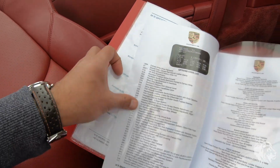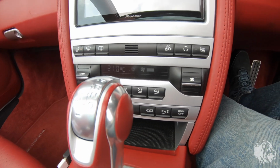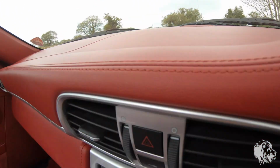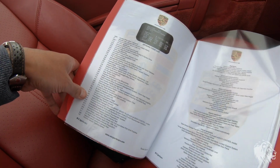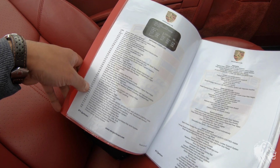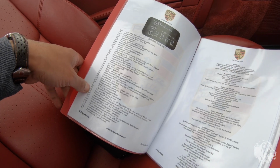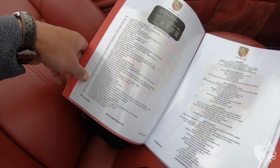Bi-xenon headlights, climate control as well, so you just set the temperature, and the air conditioning is working amazingly as well. It feels exactly like it should do, which is 4 degrees or so, basically the same as opening a fridge when it's fully up to working order. Sport Chrono package plus, so it's got Sport Plus and launch control, and it's got the vehicle tracker as well.